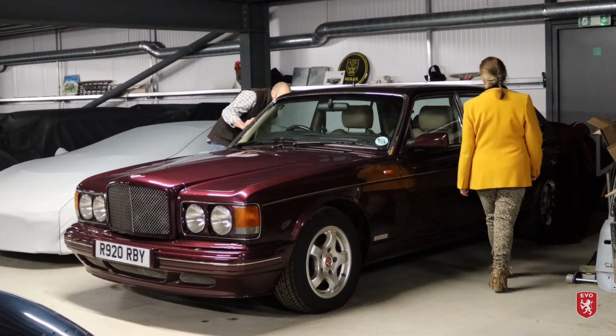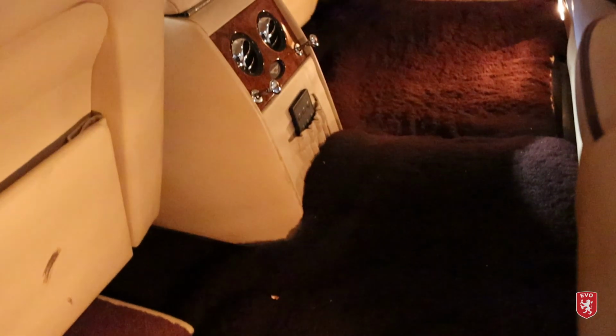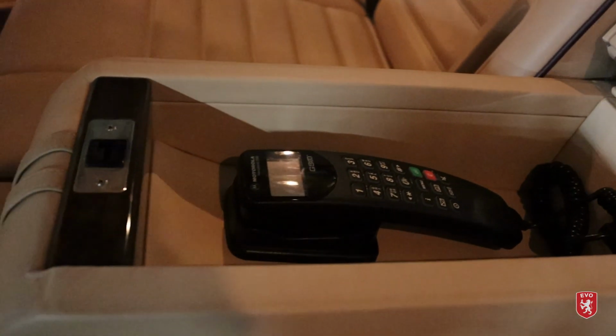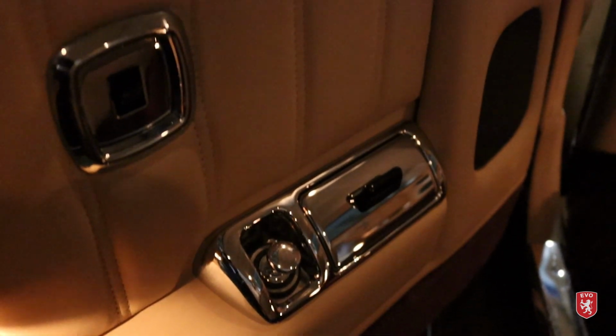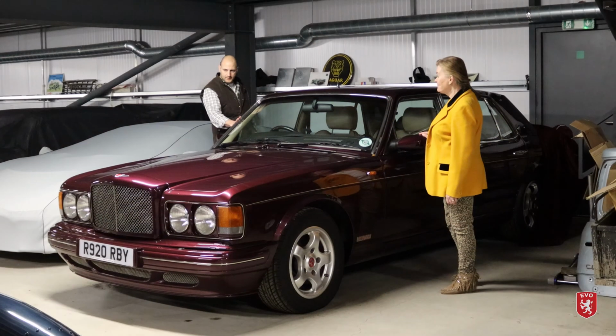Just an incredibly fast car for such a huge car. And a lot of technology inside the car as well for the era. Yeah, there's a lot of stuff going on with the suspension, but they dress it up in the traditional styling. That's the Bentley way.